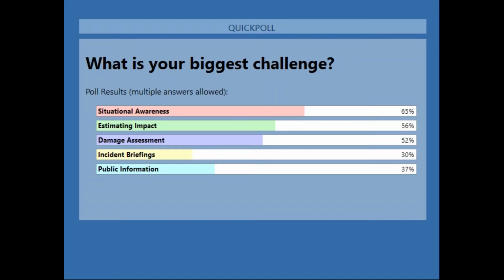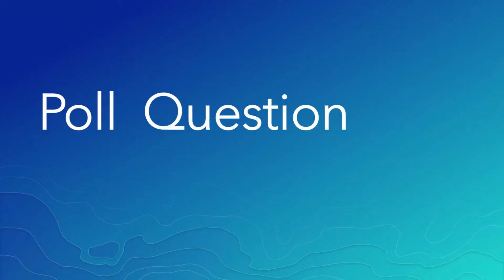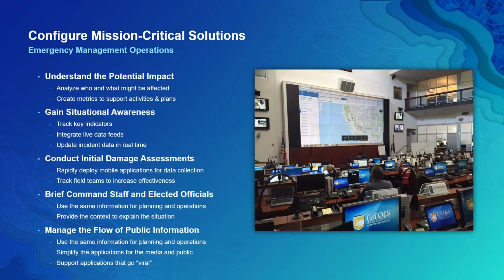That really helps us make sure we're on point here in the next section. All right, so let's continue on here for just a minute into our poll question. So what we're going to talk about now is how to help you answer those challenges, right? So we're going to give you an outline of what we call this emergency management operations offering.